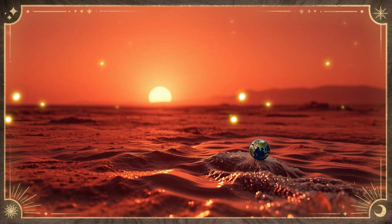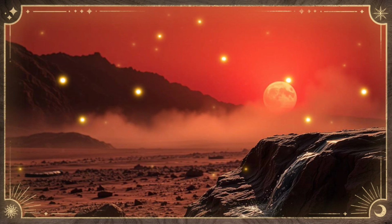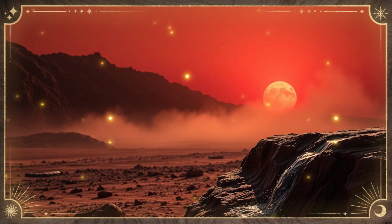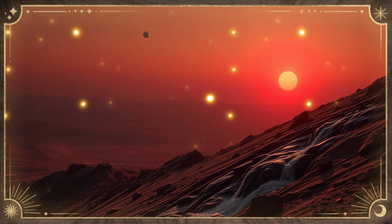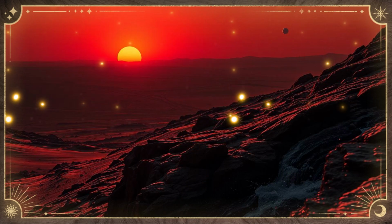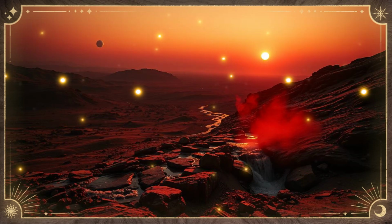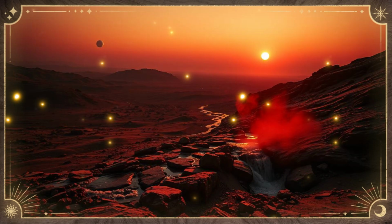Additionally, water could be used to create habitats protected against cosmic and solar radiation, one of the biggest threats to human health on Mars. Underground structures or those covered by layers of ice could serve as safe shelters. However, there are enormous challenges to overcome before we can think about living on Mars. First, the water found there isn't exactly ready for use.